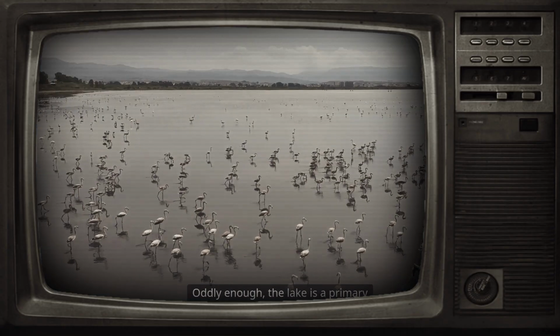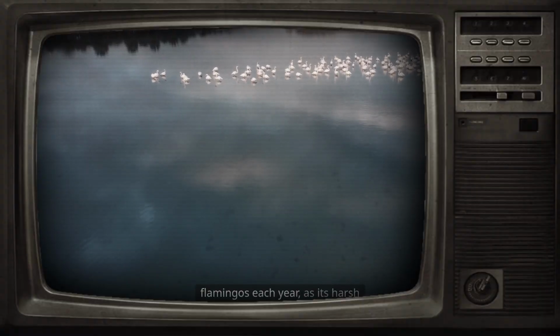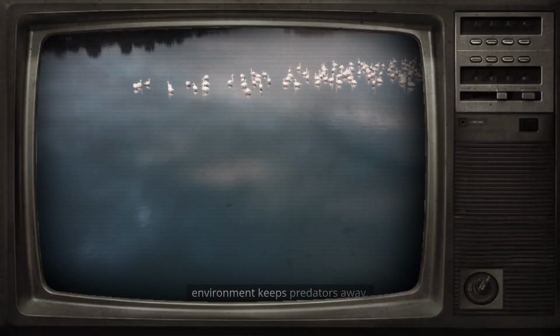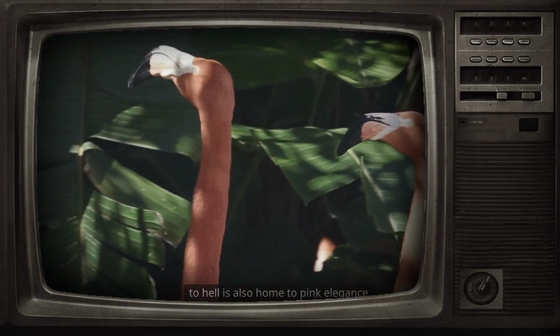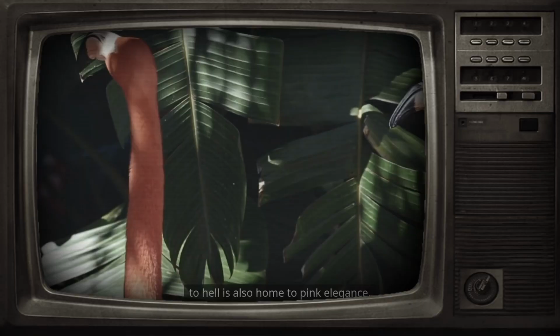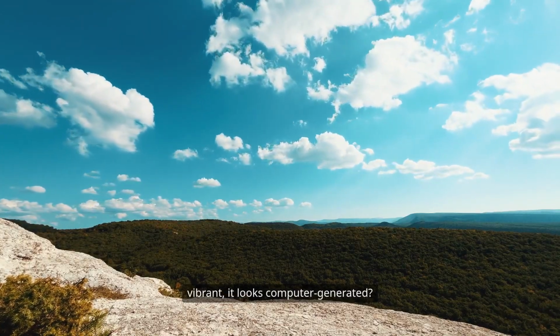Oddly enough, the lake is a primary breeding ground for over 2 million lesser flamingos each year, as its harsh environment keeps predators away. A place that looks like the gateway to hell is also home to pink elegance. But have you ever seen a landscape so vibrant it looks computer-generated? Let's find out.